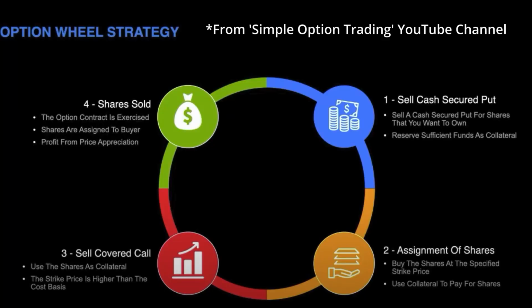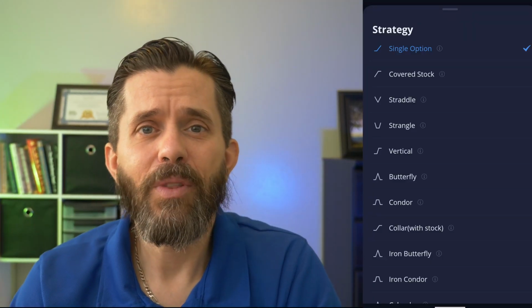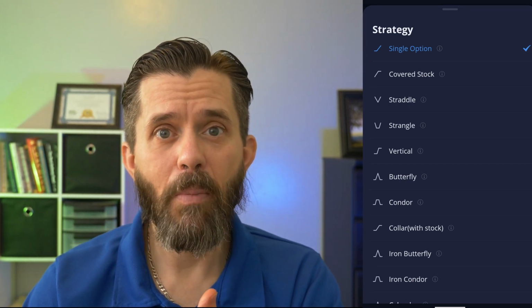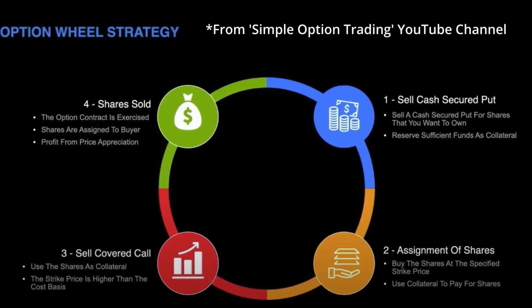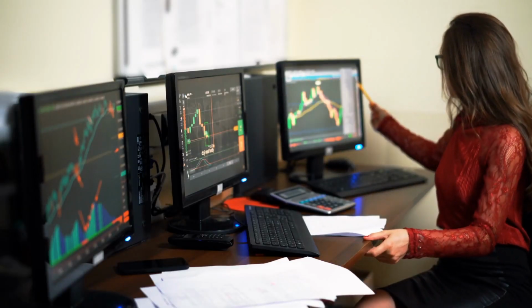Okay, so the wheel strategy is the strategy that I chose to begin with. Of all the different option strategies that are out there, this one made the most sense to me. I didn't understand the eagles and the condors and the straddles and all those things, and eventually I'm learning more and more about them, and I'll eventually know how to do those things. But for now, I chose to use what's called the wheel strategy, which I feel like is one of the best, if not the best, strategy to use if you're beginning in your options trading journey.